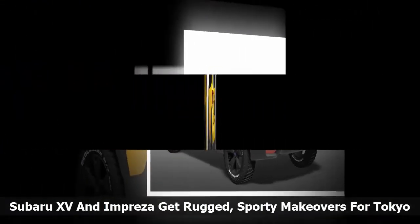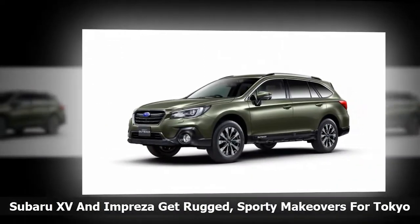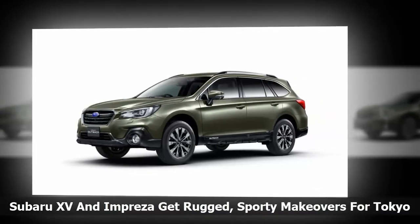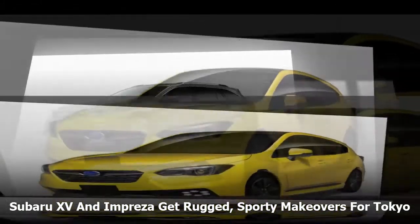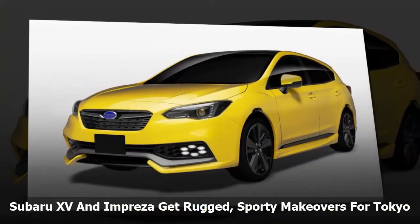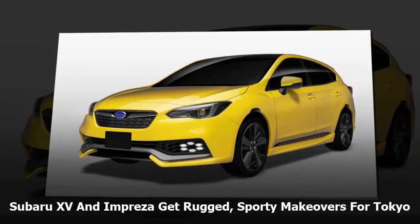The XV will bear the designation Fun Adventure Concept, and will gain a number of exterior features to beef up its off-road capabilities. The yellow exterior is accented by new cladding on the front fascia, side fenders, and rear diffuser. The ride height appears to have been raised slightly, and a bike rack on the roof continues the rugged theme.